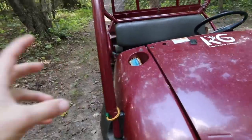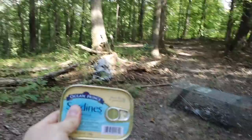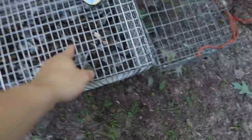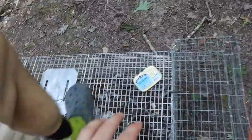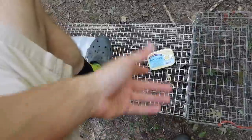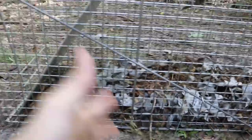But the bait we're gonna be using is sardines. Now we use a lot of sardines for coons and possums. Sardines actually work good for gray fox especially. I've caught, I think, 2 gray fox using sardines and fish-based baits. I've not really caught any red fox on them, but it's worth a try. I know they work for gray fox though. We're gonna bait it up the same way we do for a coon trap. There's also a pretty good possibility that we do catch a coon or possum.